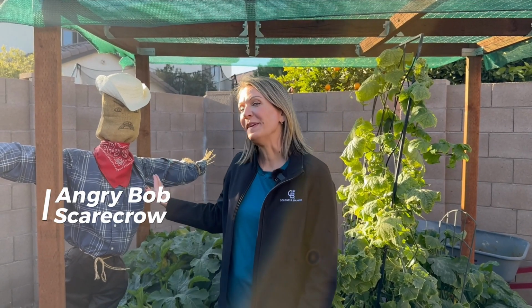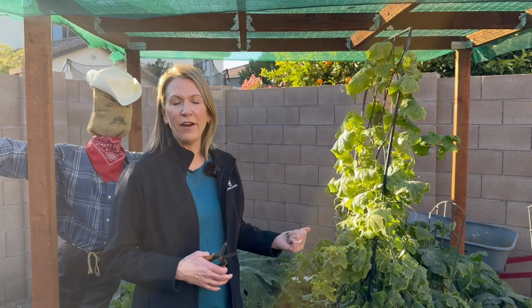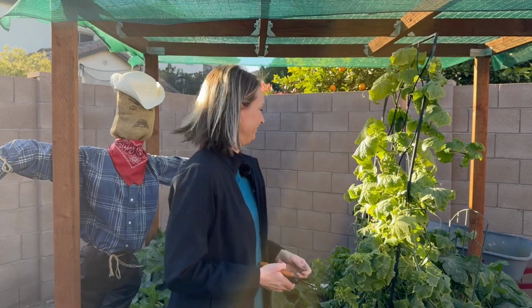So I'm here with my cucumbers, which my scarecrow, Angry Bob, has helped me save because I planted my cucumbers back in the summer and the birds were just eating all my little seedlings. So Angry Bob came along and drove the birds away, and now I have a lot of cucumbers, which will be mush if I don't harvest them before the frost. So a lot of these, again, are smaller than I typically would harvest them at, but I'd rather have them small than not at all.